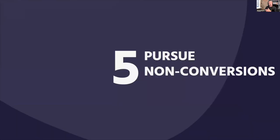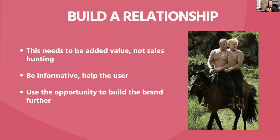So the fifth foundational point is pursuing non-conversions. These are leads that have come in, they've gone into a sales function, and you've not been able to sell to them. What a lot of buyers do is just ditch that lead. It goes into a database somewhere, or something else happens to it. In reality, you need to build a relationship, and it needs to be added value, not sales hunting.